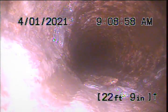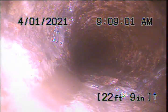We have over a 25-foot belly on the side of the house that I'm going to recommend repairing, and then install a clean out, or while the trench is open during the repair, continue to camera onto the street and determine if the whole way through the yard is bellied out or if it ends up draining and functioning properly the rest of the way.